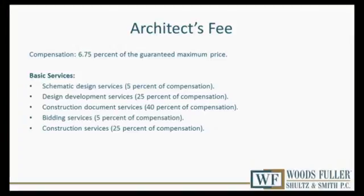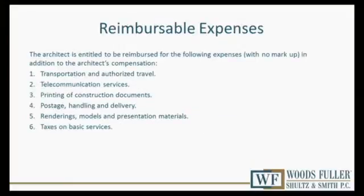The services then that are rendered by the architect will provide for payment over time of the schematic design services. There's a percentage there for the various elements so that you try and coordinate payment in conjunction with the services that have been rendered to a certain date as you go through the process. The next slide then identifies the reimbursable expenses, which are in addition to the 6.75% of the guaranteed maximum price.